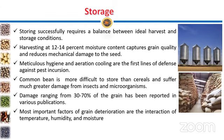Storage. Storing successfully requires a balance between ideal harvest and storage conditions. After drying, the storage also plays a very crucial role, because for a whole year or a long period of time, the crop or grain is going to be stored in structures and places. So it should be very clean, and it has a crucial importance in the post harvest system, so that infestations as well as attacks by different rodents, and the losses due to this component, can be reduced.